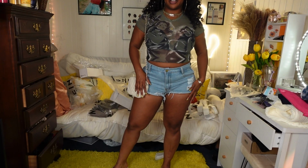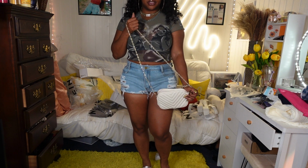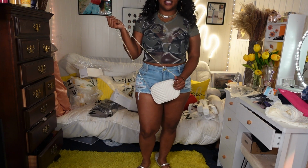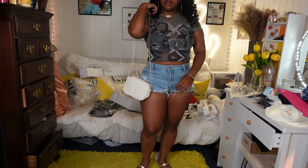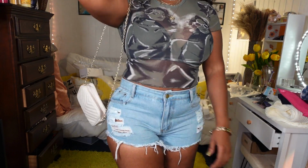Alright y'all, so here is the next outfit. This outfit is super cute. It comes with a bag, same shoes. I can re-wear shoes. It does not matter to me. But this is so cute, y'all. So yes, this is how we are looking. Love it. And then we just have on some jewelry at the top, earrings, blinged out, loving it.